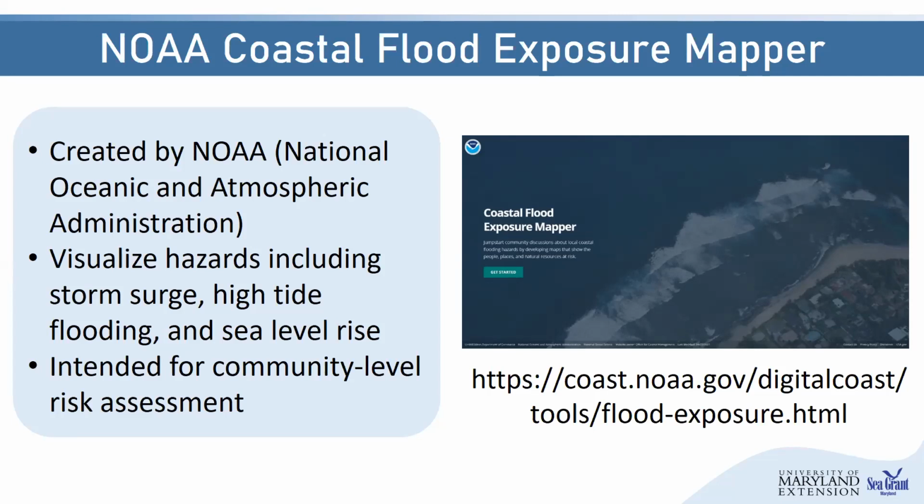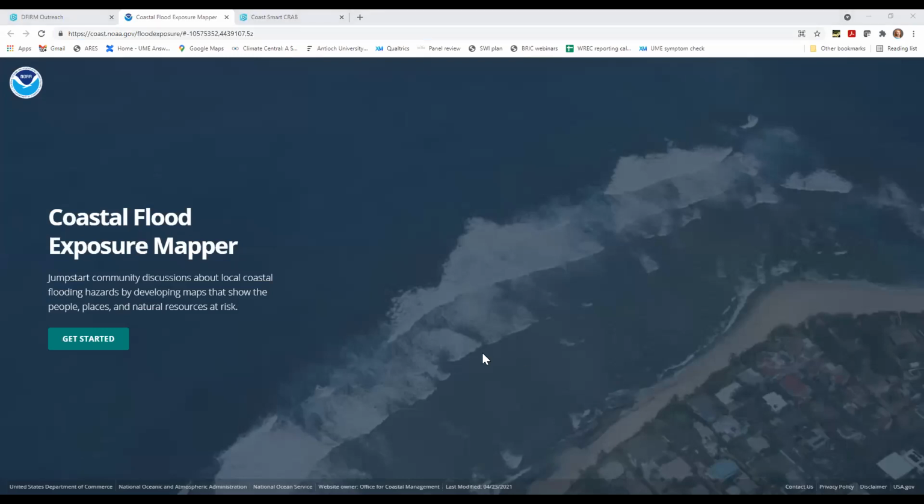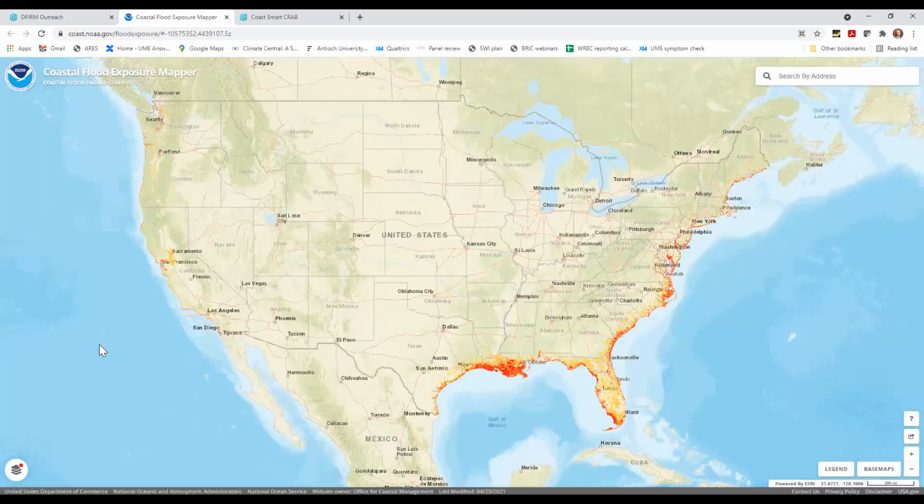So I'm going to go pull that up real quick. So here on the coastal, this is what the Coastal Flood Explorer Mapper's opening page looks like. And if we say get started, you'll notice that this is something that is available for all coastal areas in the US, at least the contiguous 48.